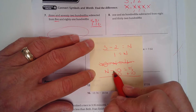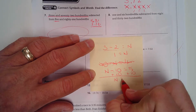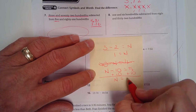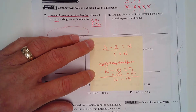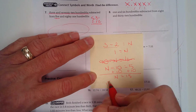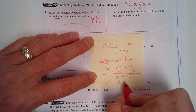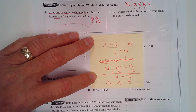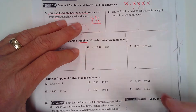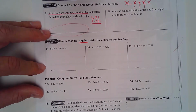So negative 10 plus 10 is what? That's going to be 0. So we're left with just n over here. What's 5 plus 10? That's 15. So n equals 15, and we look and see if that makes sense. If n is 15, if I put 15 minus 10 equals 5, you can see that that does work.